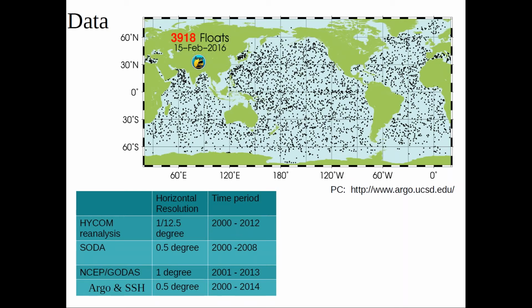SODA, and NCEP. Among the 3 products, HYCOM has fairly good resolution, both in the horizontal and even the vertical, I would say, at 0.08 degree. The time period of the data is from 2000 to 2012 for HYCOM, 2000 to 2008 for SODA, and for NCEP GODAS it is 2001 to 2013. The fields from Argo and SSH are known for every 0.5 degree, and are available from 2000 to 2014.